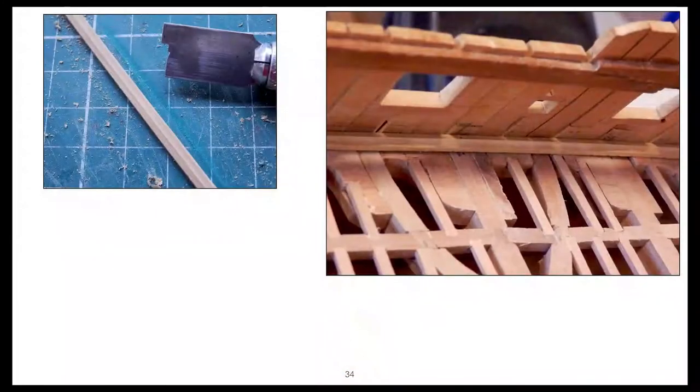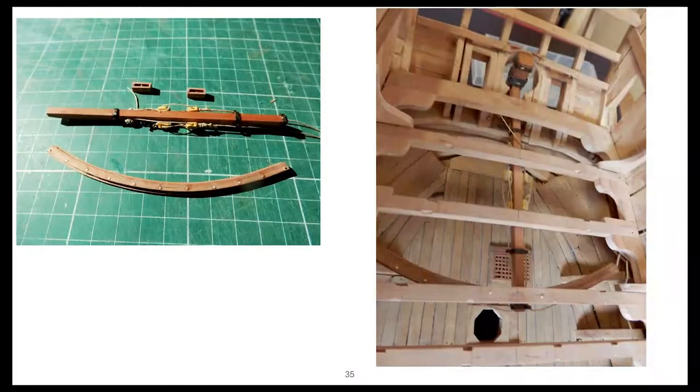Top left shows a waterway being shaped with the scraper as I've used them before. Before, the waterway was installed at the edge of the deck, as shown there to the right. On the left, in the center of the slide, is the tiller rigged.